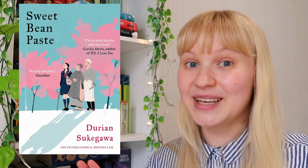One more book which I also want to get to is Sweet Bean Paste. I recently showed off this book in my book haul, but it's hidden under so many books, so I don't want to get it. I will just put the picture here. Sweet Bean Paste is supposed to be very kind and heartwarming and just adorable.